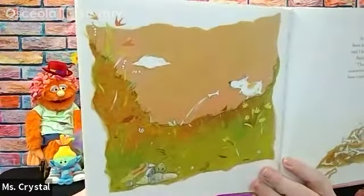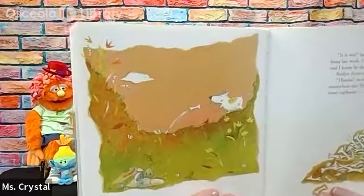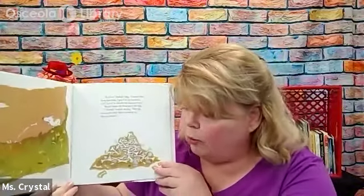Uh-oh. "It's not. I buried that bone last week. I got it at the butcher shop. And I know he doesn't sell dinosaur bones." Rosalind threw the bone at the dog.